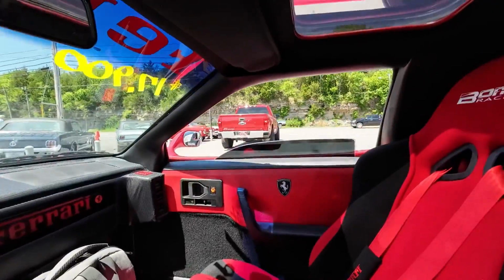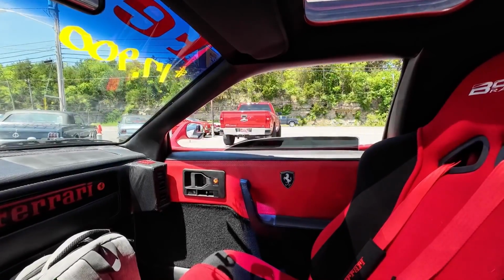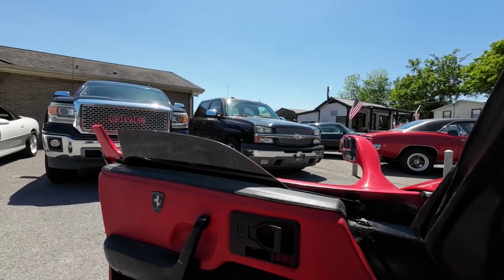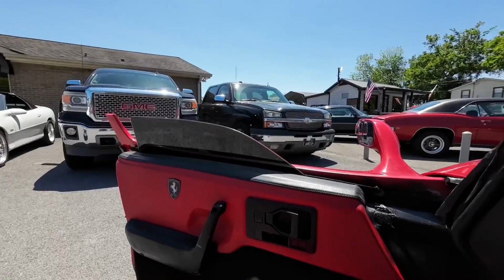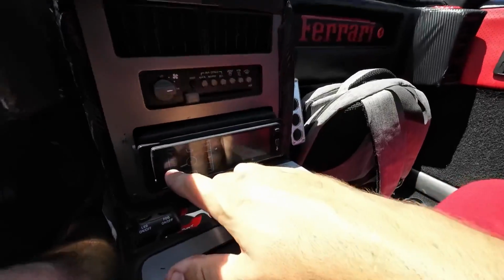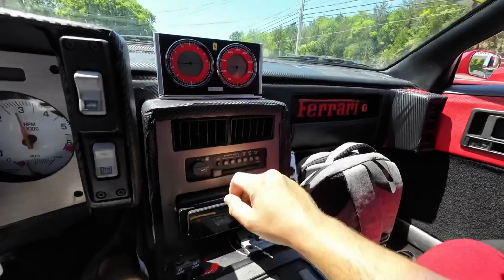Windows, they're a little bit slow, but they do go up and down. And they're tinted. There's pop noises. Same with this one. Pretty dark. Radio. That lit up and it's on. Okay, blower motor.